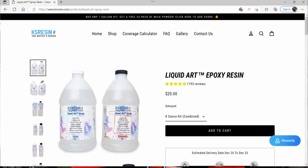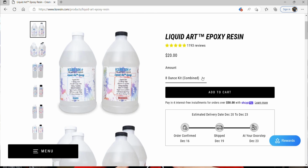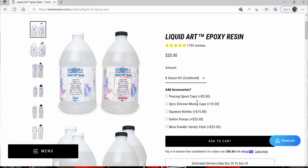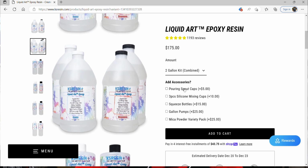I use the regular Liquid Art. There's like a ton of different ones to choose from. I only use the Liquid Art. It's all I've ever used other than the Fast Set epoxy. But KS Resin is my, so far, favorite epoxy.